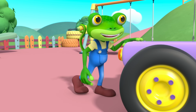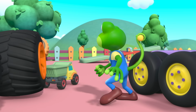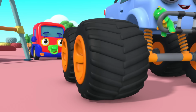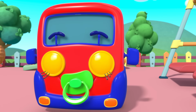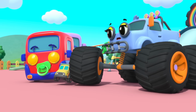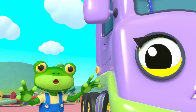everyone. There you go, Mummy Truck. Your indicators will work fine now. Lucky I always carry spare bulbs. It's Molly playing with her favourite toy. And Baby Truck, too. Make sure you share it.